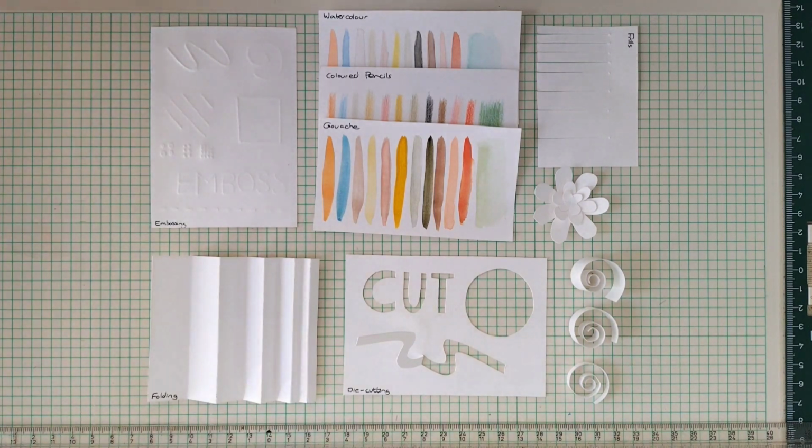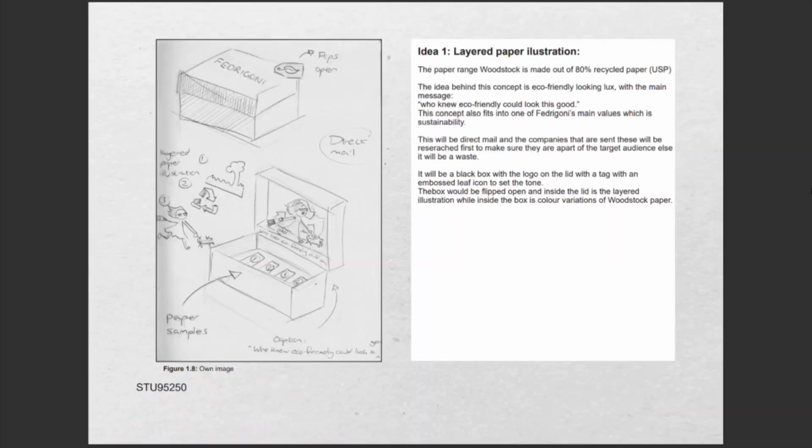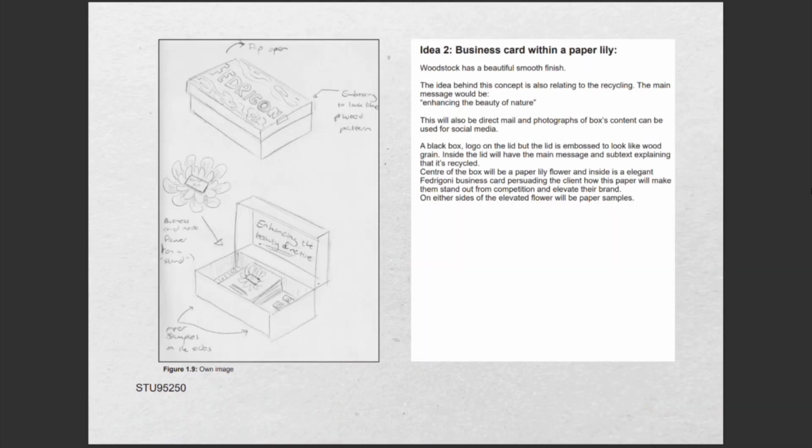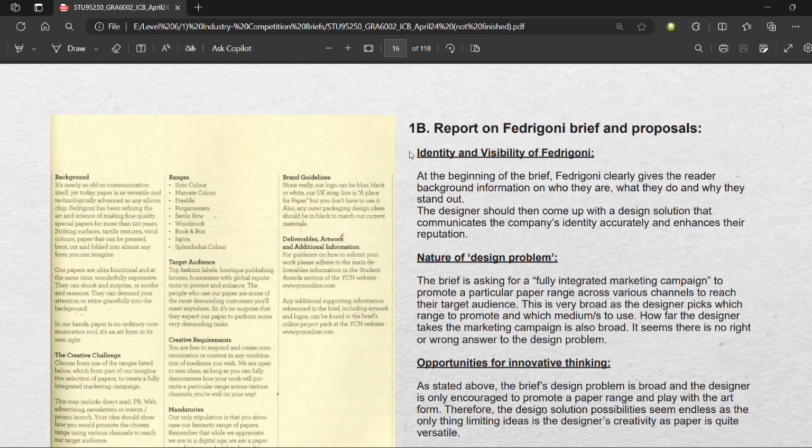After experimenting with the paper, I drew up 3 visual proposals in response to the brief. They centered around sustainability, luxuriousness, nature, and interactivity. To make sure I was fully understanding the brief, I wrote a report on the brief in relation to the identity and visibility of the company, the nature of the design problem it sets out to address, and the opportunities it offers for innovative thinking.